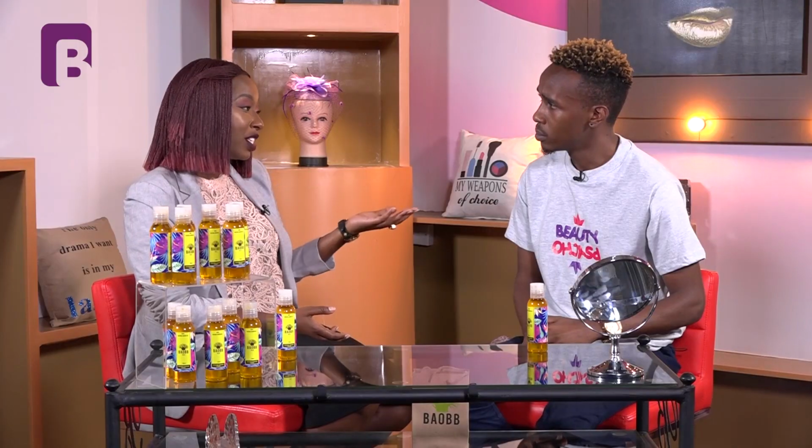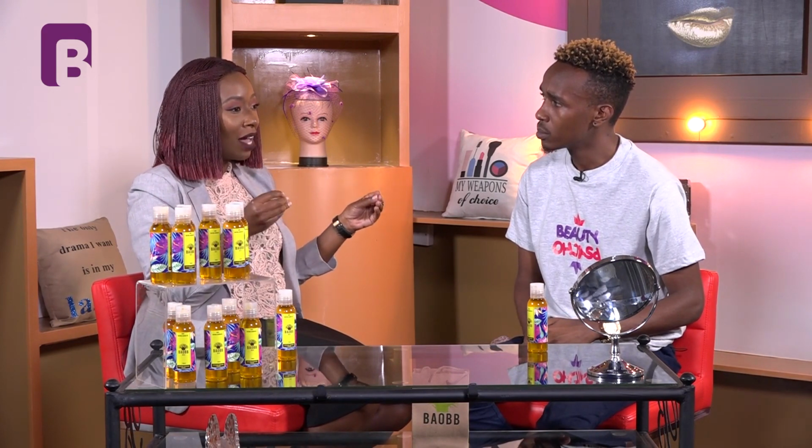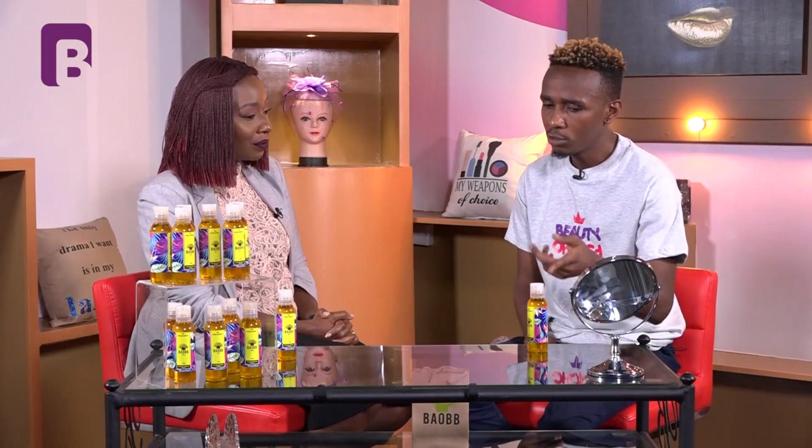Yes. The thing about baobab oil that makes it very precious is that it has a very rare balance of fatty acids in it that address various issues in the skin. Yes. Okay, how do you extract it?